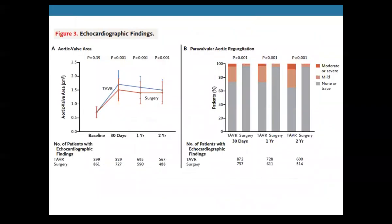They also looked at echocardiographic findings, so valve area and paravalvular leak. Similar to what we've seen in other trials, TAVR did better than surgery with regards to aortic valve area, and that was a durable response out to 2 years. And on the right, we're looking at paravalvular leak. As expected, and as we'll see on the next slide, there is more paravalvular leak in the TAVR group, and specifically more moderate to severe paravalvular leak.